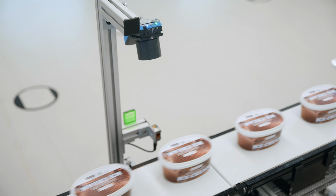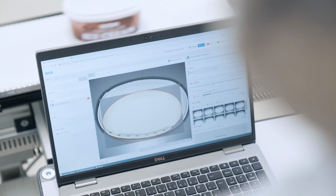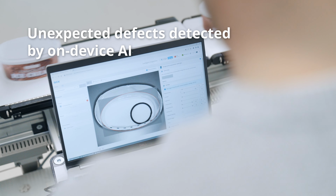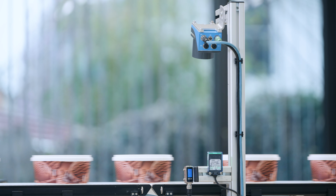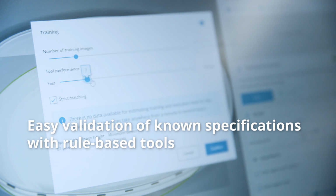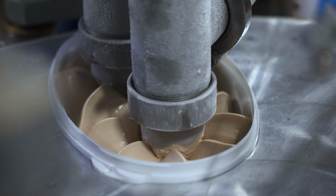Frequent product changes are made effortless with AI technology that can relearn with a simple press of a button when a new product design or label has been introduced. Unexpected defects such as contamination or debris are reliably detected by the powerful on-device AI, even at very high speeds. With integrated rule-based tools working side by side with AI tools, known specifications like localization and measurements of the object can be verified.